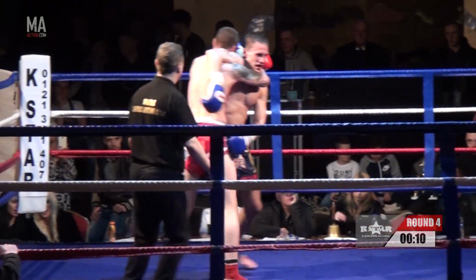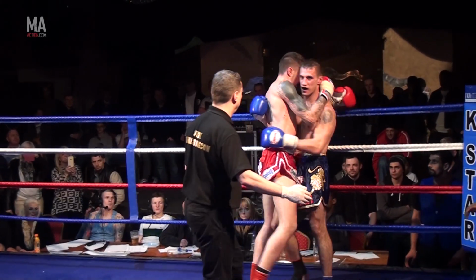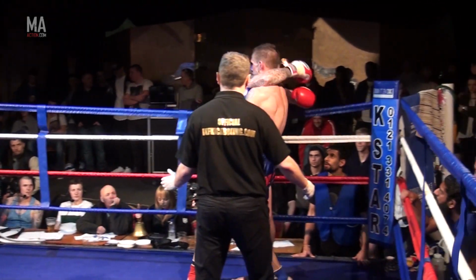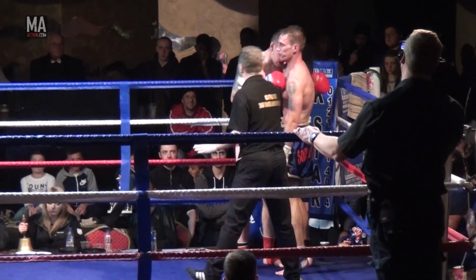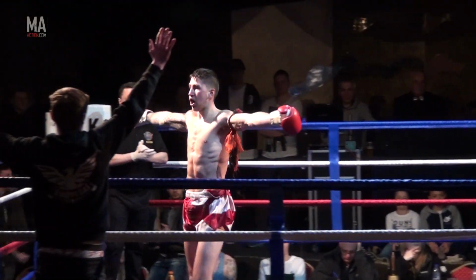Both lads showing how strong they are in the clinch. Neither of them giving an inch. And again, neither of them want to go down. They want to show who's the dominant male, the alpha male. Beautiful round there. Both lads. Better from Ryan, Stella, I would say. Definitely.